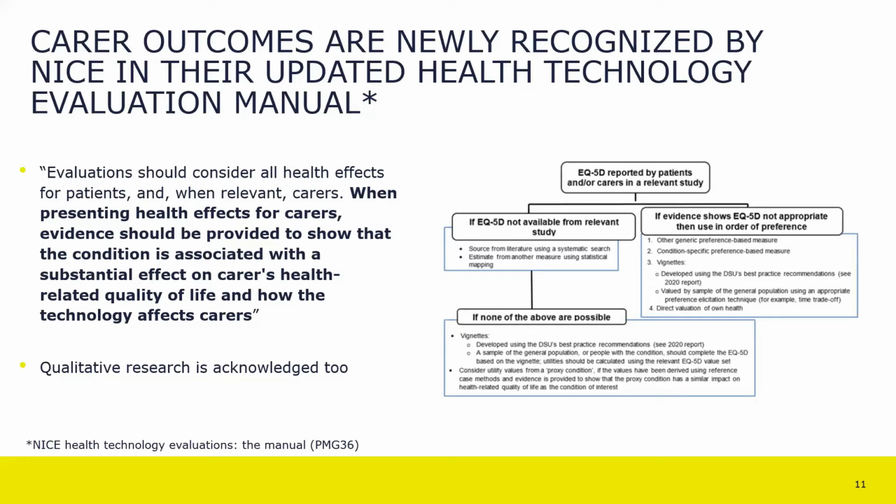The various references through this manual refer to caregiver data being used as part of burden of disease, clinical effectiveness evidence, cost effectiveness evidence. And in particular, NICE say that the evidence should be provided to show that the condition is associated with a substantial effect on caregivers' health-related quality of life and how that particular technology affects carers where relevant.